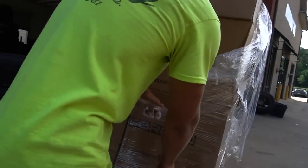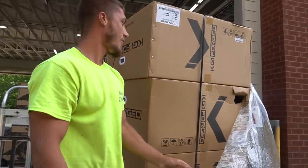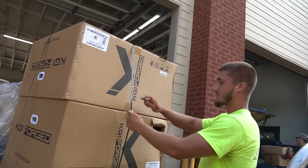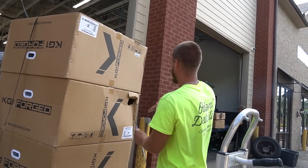Yeah, cut my box for me. Woo! I'm so freaking excited. Watch, it'll be the wrong bolt pattern or something. It's just something stupid. Wrong size.